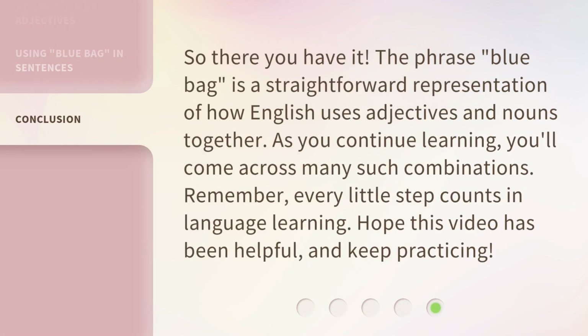So there you have it. The phrase blue bag is a straightforward representation of how English uses adjectives and nouns together. As you continue learning, you'll come across many such combinations. Remember, every little step counts in language learning.